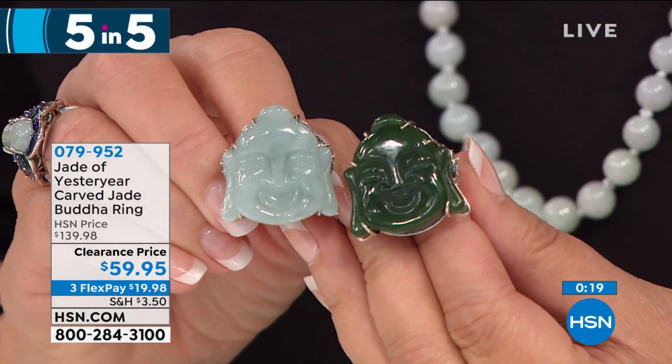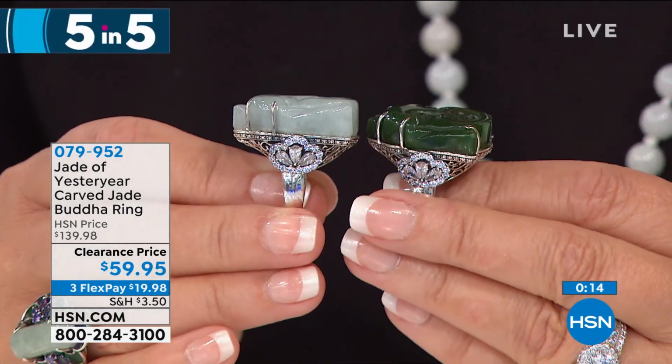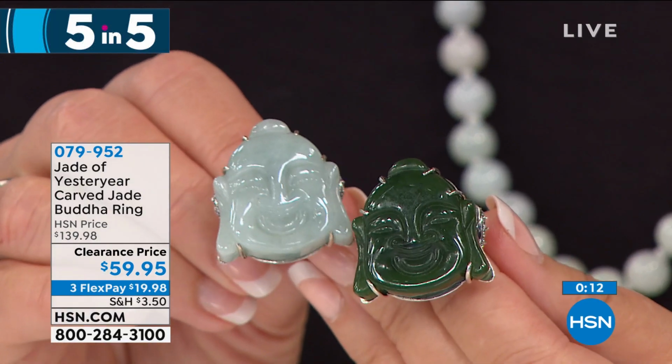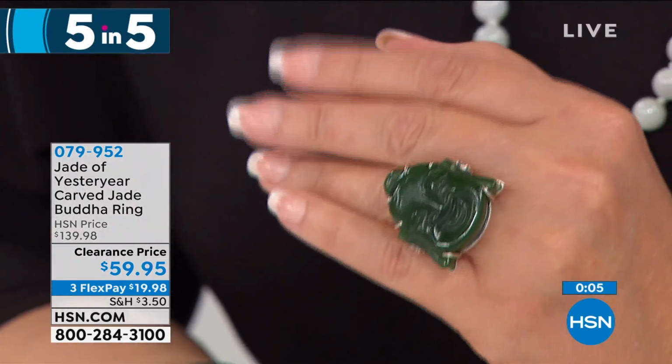Look at the profile of the Buddha, the way it's made. Look at the details of it. Right. Now it is a very large piece, but it is one of my favorite pieces. Me too. It's so much fun.